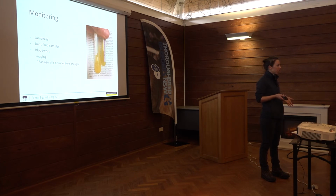Monitoring a response to treatment involves lameness assessment. So that's the number one thing, is the foal getting sounder. Also, we can follow up with joint fluid assessment. Are the joint fluid parameters improving? Blood work is also helpful.